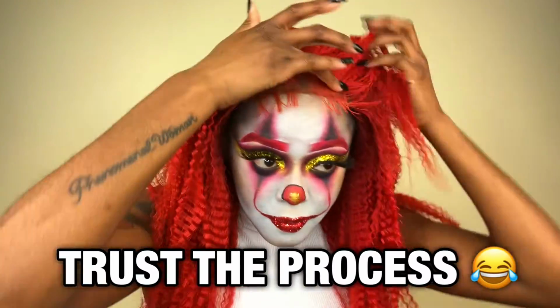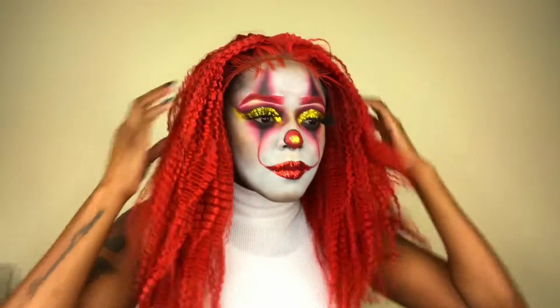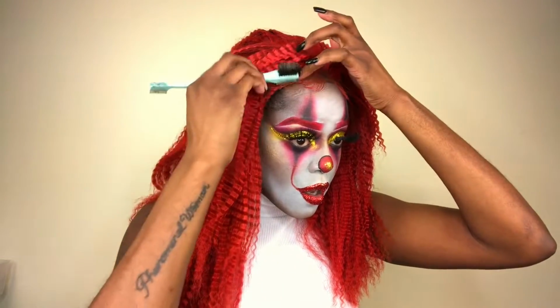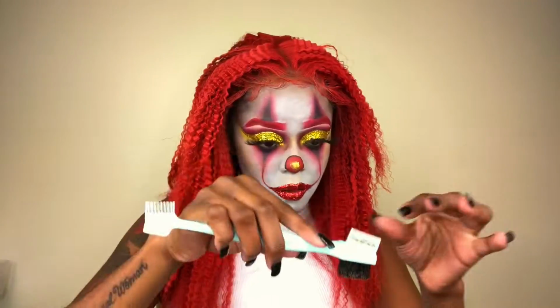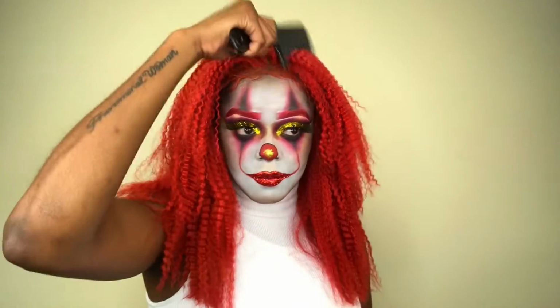So I just pushed the lace into the glue with my fingers, and then I took a little bit more of the gel and applied that to my edges so I can swoop it, because like I said, y'all, I wanted this to look nice. I still am being a baddie, even though I'm a clown, a dead clown at that. I still wanted to be a baddie, you feel me?